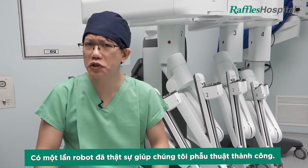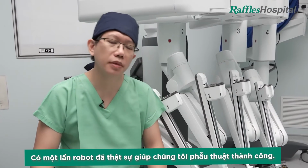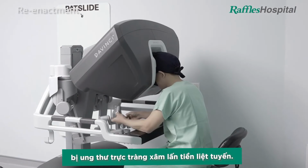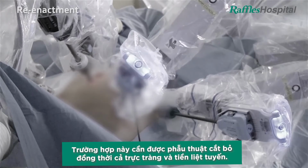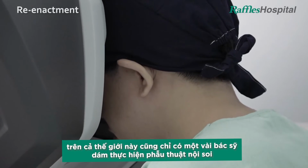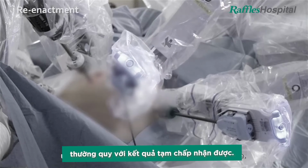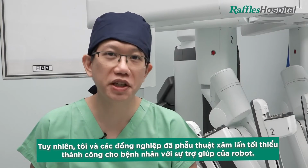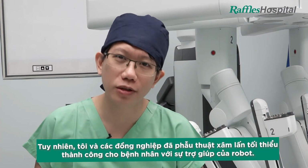There was one case in which the robot really helped us do a very good job for our patient. This particular patient was an elderly man who had a cancer of the rectum which was invading into the prostate, and surgery required us to remove both the rectum and the prostate together. I think there are only a handful of people in the entire world who would consider doing this surgery and achieve an acceptable outcome using a conventional laparoscopic technique. In this instance, my colleague and I managed to do this surgery successfully using a minimally invasive technique with the robot, and we didn't find any problems doing it at all.